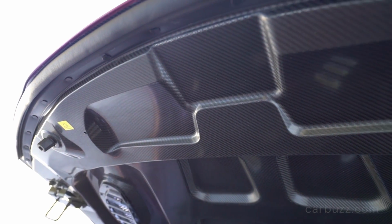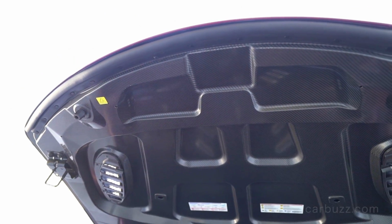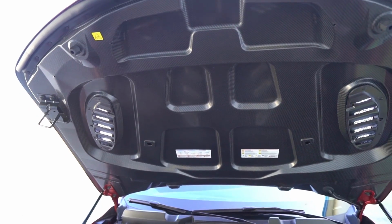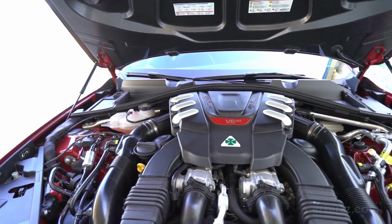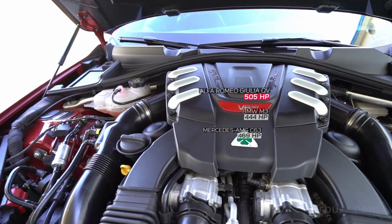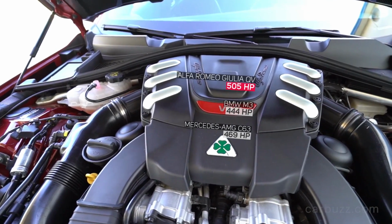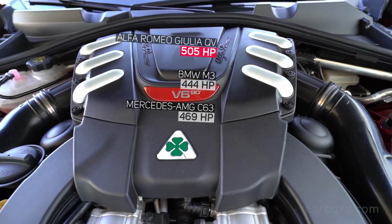Check out all that carbon fiber hood right there. Again, carbon fiber is used throughout the hood, the trunk, the roof. All of it is done in order to eliminate weight. And speaking of which, fuel economy: 17 miles per gallon in the city, 24 on the highway, and a combined 20 miles per gallon. Total weight, around 3,800 pounds.